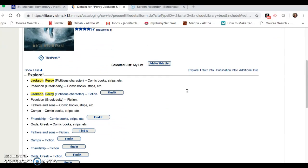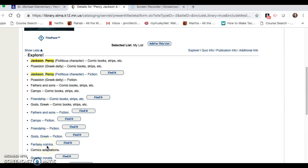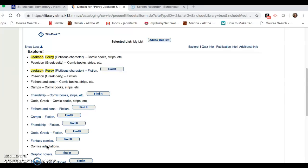If we look down here, we see the different subjects of this book, anything that's in blue. So the different subjects in this book are friendship, comic book strips, etc., gods, Greek, fathers and sons, camps, friendship, gods, Greek fiction, fantasy comics, graphic novels, and so on. The cool thing is that you can hit this Find It button and it'll bring up more books about fiction camps. Take a look.